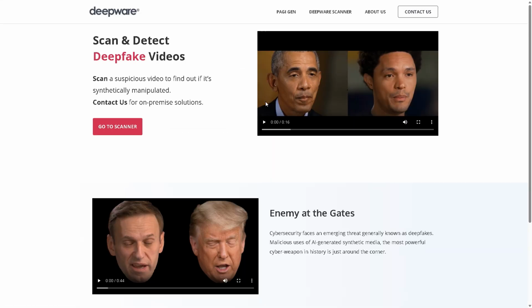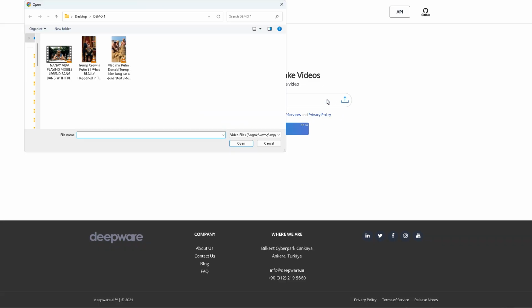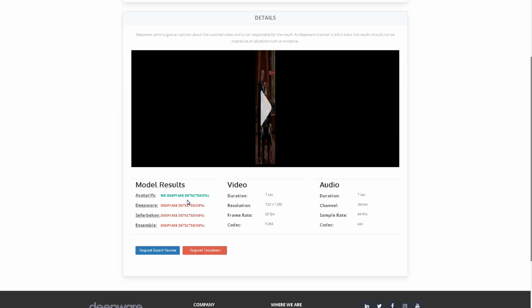Start with Deeper AI, a free online scanner. Just drop in a video link or file, and it'll tell you how likely it is to be a deepfake, based on facial patterns and AI signatures. Think of it as your digital detector. Simple, but surprisingly effective.